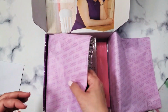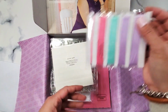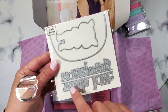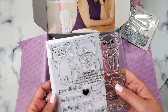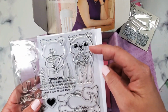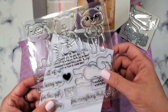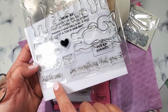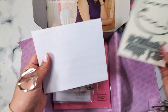I thought it was cute. So you get these pearls. You get pastel ribbon. And then you get these dies, the metal dies. It says thank you with love. And then the metal die for these characters. So you get a pig, and in the back of the pig, you get the squirrel. So the shape is the same. You get the squirrel, and in the back of the squirrel, and then you get sentiments. It says, from all of us, for being you, for the gift, just to say, for everything that you do. So our sentiments are thank you and with love.